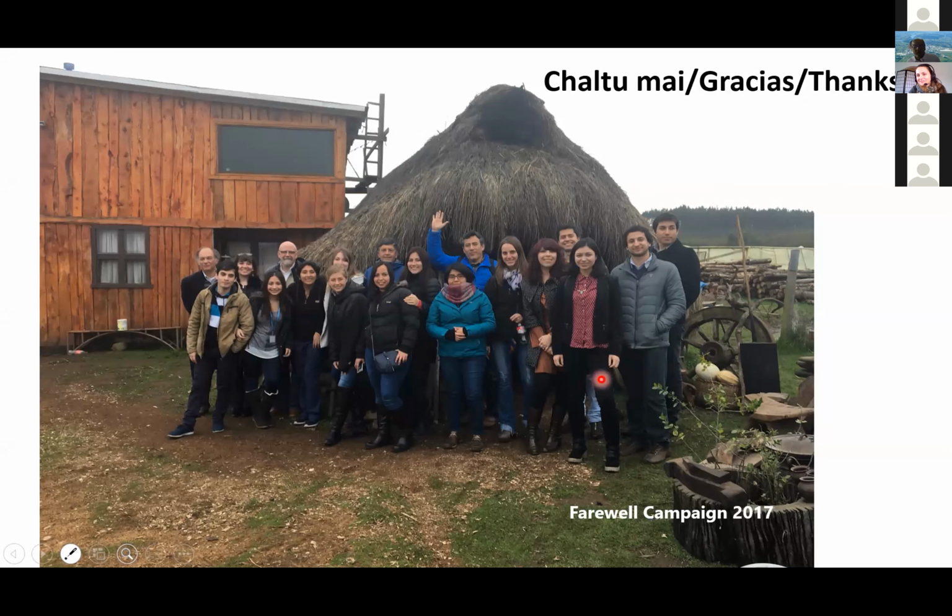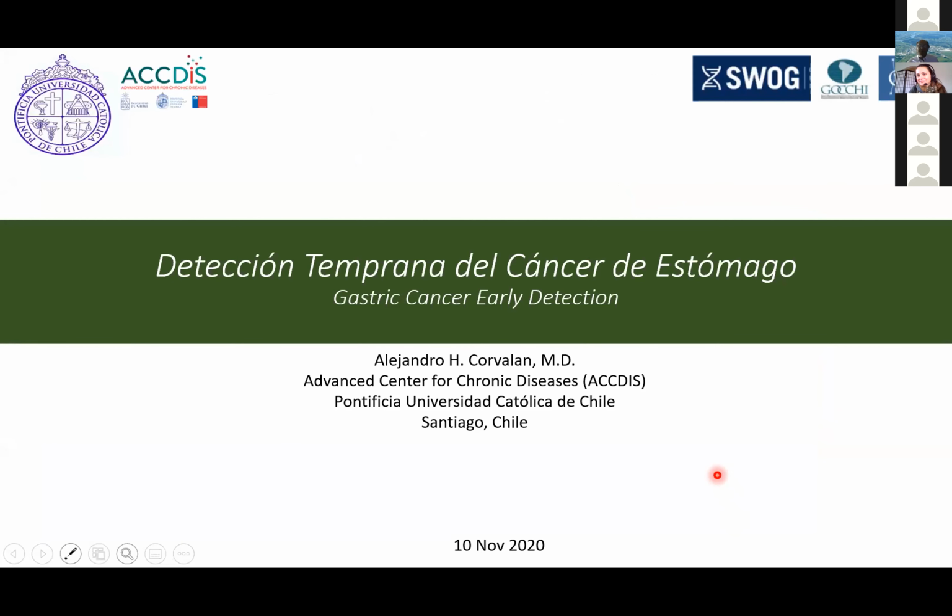And this is a goodbye party of the campaign of 2017. This is the Mapuche population, the indigenous population of the area. And this is the group that participated in that campaign. Thank you very much.